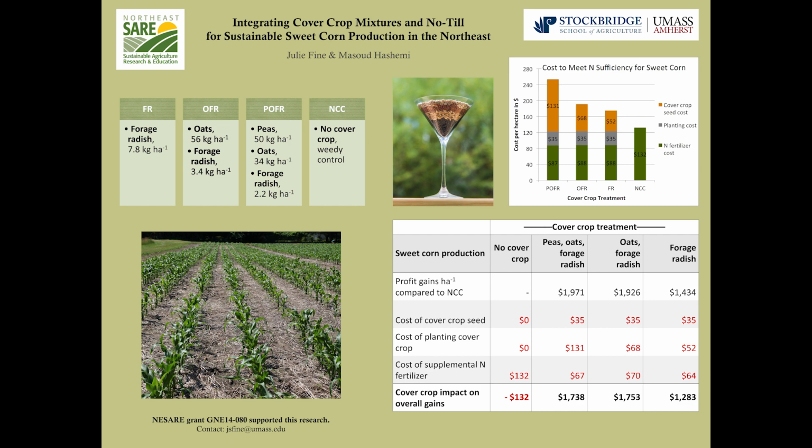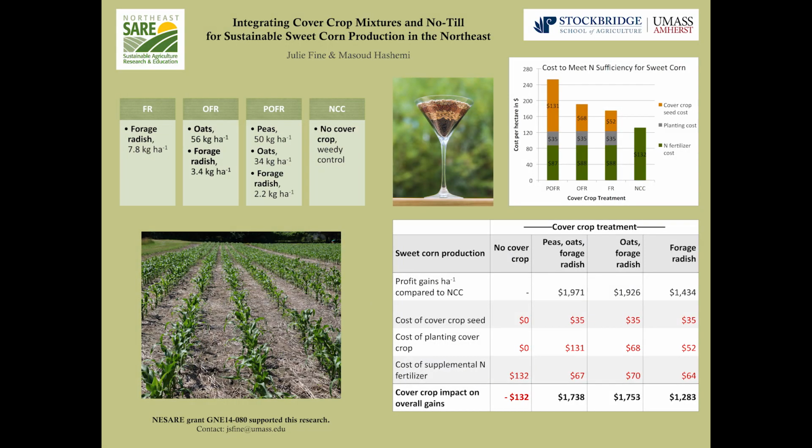So in the Northeast, farmers plant about 5,000 hectares of sweet corn each year, which provides a substantial opportunity to research innovative and sustainable production systems for this second largest vegetable crop. This project evaluated winter-killed cover crop mixtures. You can see the table on the left, including peas, oats, forage radish, and all planted by September 1st in a no-till sweet corn system.